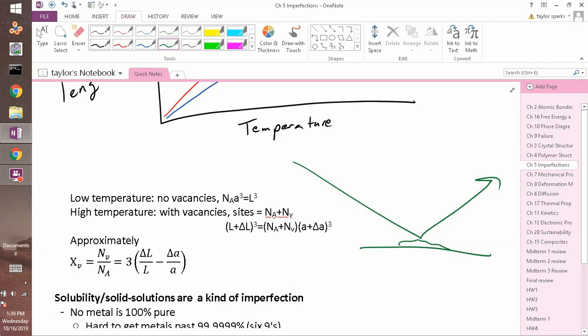Yeah? So what causes the person behind Caleb not to move forward? What causes the vacancies? So why do things move at all has to do with diffusion, and we'll get there in 3 chapters. So hold that thought.